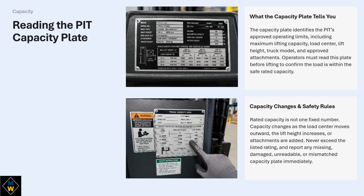Capacity also decreases when attachments are added. Clamps, rotators, side shifters, and other attachments add weight to the front of the forklift and extend the effective load center, reducing the rated capacity. The capacity plate must reflect any attachments currently installed.